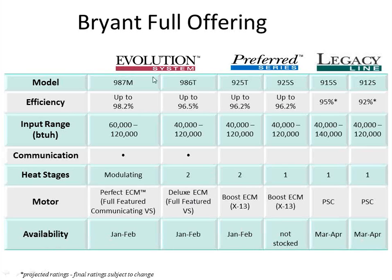So kind of starting at the bottom here, working our way up. There are 2 furnaces in the Legacy line. And the way the model numbers work, anything that starts with a 9 in the Bryant model numbers means that it's 90% efficient. And that third digit is how efficient it is. So 912 is 92% efficient. The 1 means that it is a legacy line. So 9 means condensing, 1 means legacy line, 2 means 92% efficient, S means single stage. So that unit's a 92% AFUE furnace.